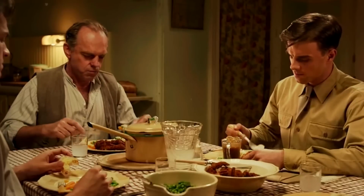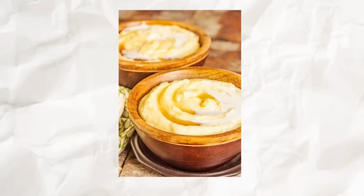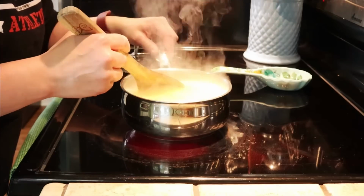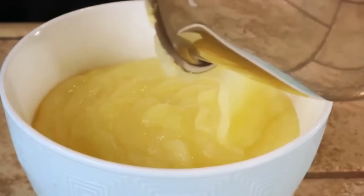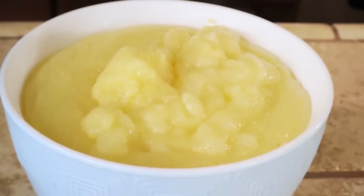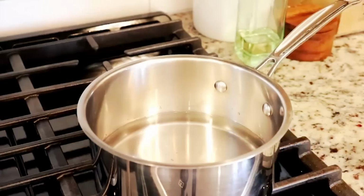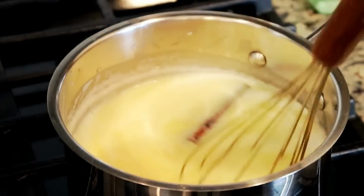In the Americas, soldiers didn't always have the luxury of fancy meals or fresh produce. Instead, they often relied on cornmeal, a staple that could be boiled up into a simple, hearty mush. Known as cornmeal mush, this dish wasn't exactly a gourmet experience, but it did the job, filling soldiers' stomachs and providing much-needed energy. The process was straightforward. Cornmeal was boiled in water until it thickened into a creamy, porridge-like consistency.